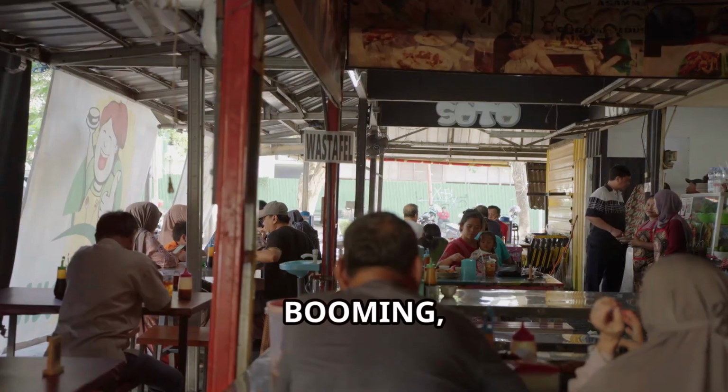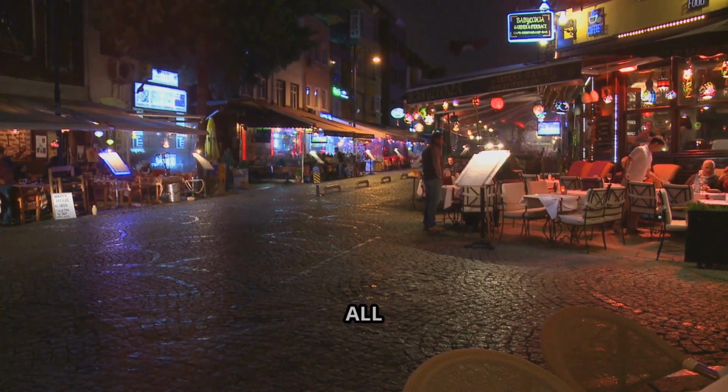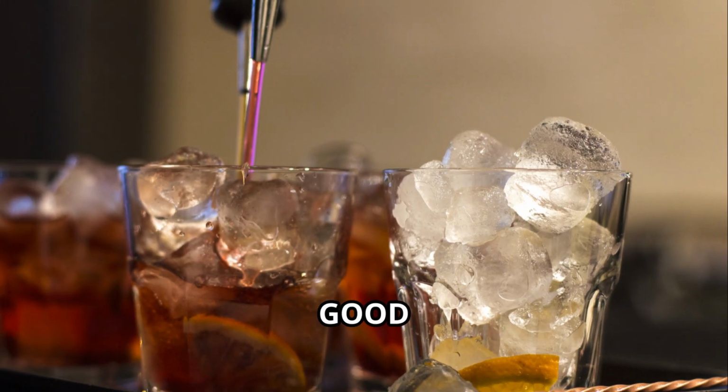Now let's talk food. Perth's culinary scene is booming, but you don't need to drop a fortune to experience it. Head to Northbridge, a vibrant neighborhood packed with affordable eats from all over the world. Think delicious Asian street food, cheap and cheerful Italian, and some seriously good coffee.